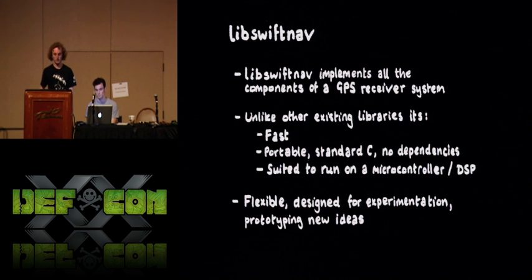It's fast, it's lean. We run it on a pretty low power microcontroller. So in contrast to the other existing libraries which you might run on your machine locally with just an analog to digital converter plugged in, this is something you can run on an embedded system. And it's designed to be flexible. You can prototype new ideas with it quickly. So hopefully this is something which will prove to be useful to other people.